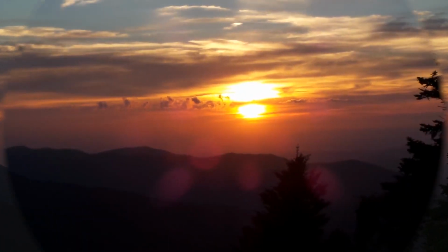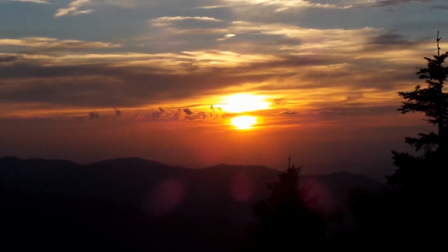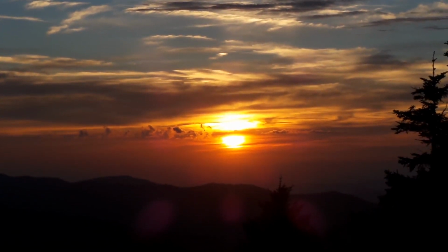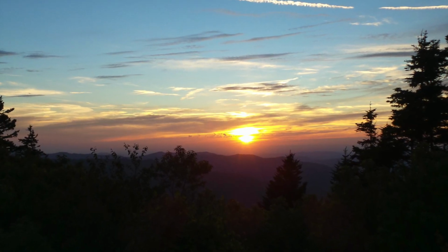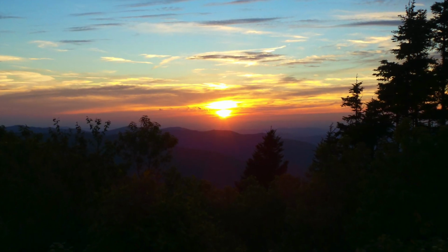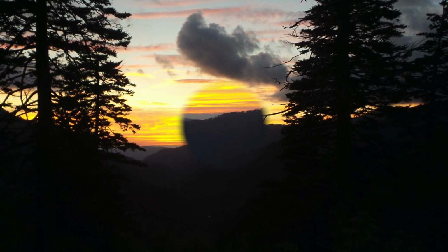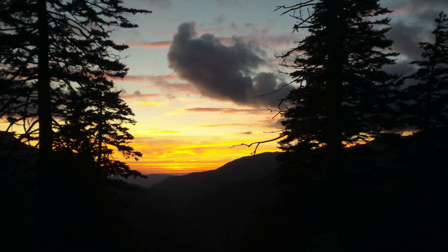The next few pictures are of the sun setting on Clingman's Dome, and I'm driving down the mountain, and I'm just stopping to get a few pictures here and there of the sun setting. Make sure that you allow enough time to get back to wherever you're staying, especially if you're going to be visiting Clingman's Dome during this time of the day, and if you're not used to driving through the mountains at night. Clingman's Dome is closer to Cherokee than it is to Gatlinburg or the Elkmont campground where I'm staying.